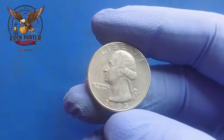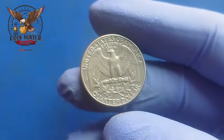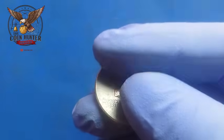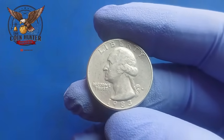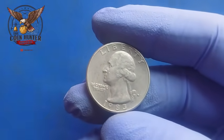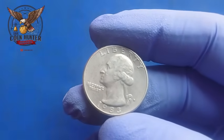By now your head is probably spinning from the incredible values we've been discussing, from $135 million to $147 million to $155 million. And you might be thinking that surely we've reached the peak of what Washington quarters can be worth. But I'm here to tell you that the journey just keeps getting more extraordinary, and the 1983 D Washington quarter is proof of that.